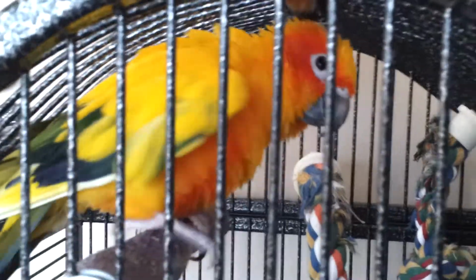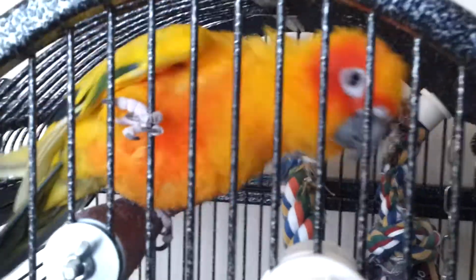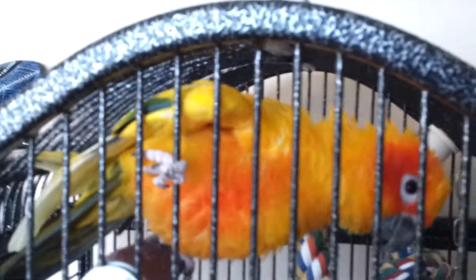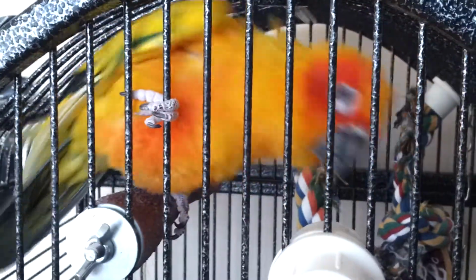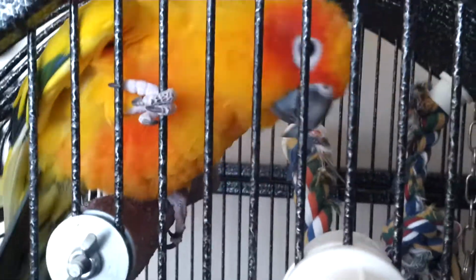Let's see if we can find Dharma's sister. Hi, Petrie! That's Petrie, our bird. We got him from someone who just didn't want him anymore. He's about 5 and a half now. Petrie! He's dancing. He likes to show off. Yes, good boy. Good boy, Petrie.